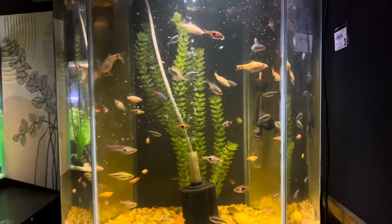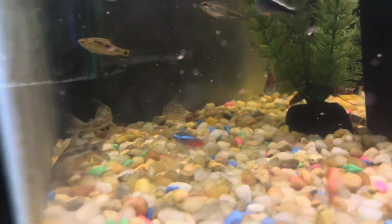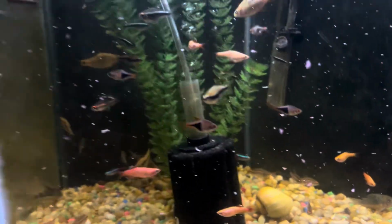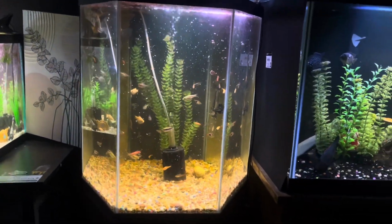This tank is really awesome. I found it on Marketplace for 40 bucks with the tank and stand, but you have to be very careful because you can get stands and tanks that don't work or hold water. But I always test my stuff before I use it, and this one has worked out very well for me.